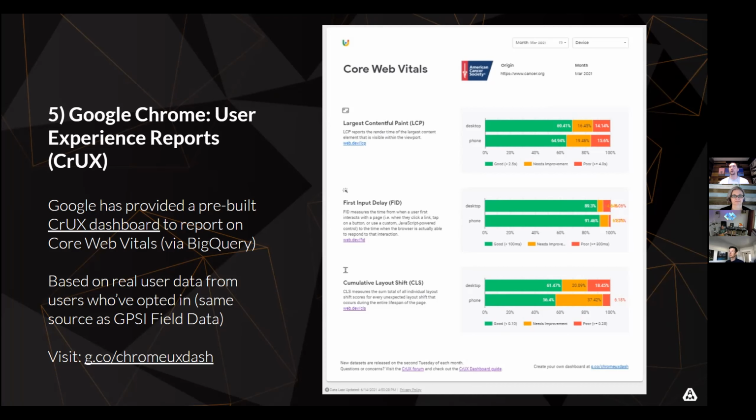If you want to go and build your own version of this report, it literally takes 2 minutes to do. And you can populate and get a directional idea of how you're doing for your website. So any user can build this for any website. So if I wanted to go build this for one of my competitors' websites, I could theoretically do that as long as the website's in Google's data source.